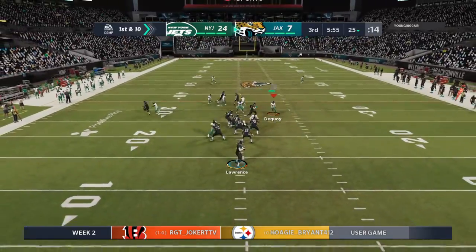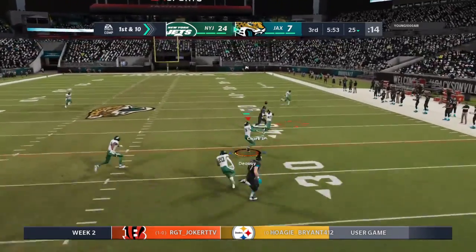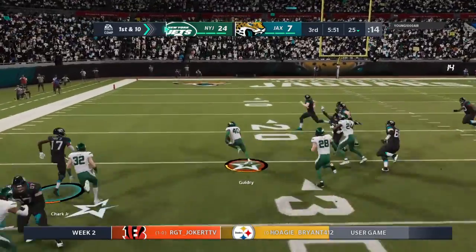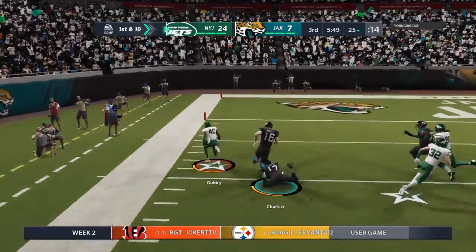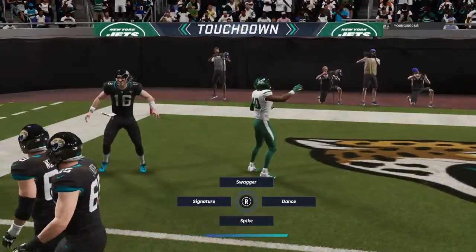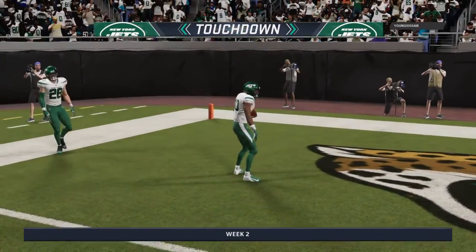They'll come out throwing here to start the drive. They're trying to find Chark, but it's intercepted. Picked off around the 37, and he brings this one back. It's a pick six and a Jet touchdown.